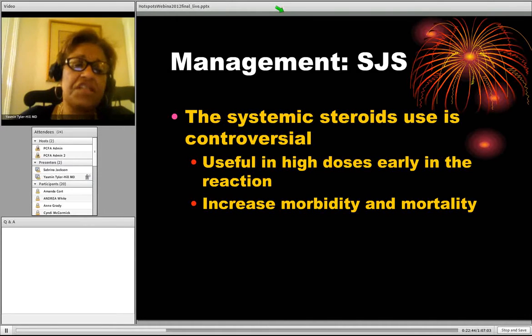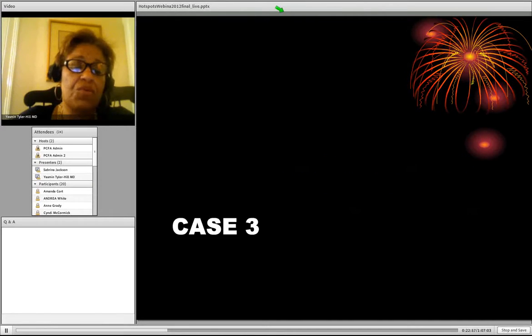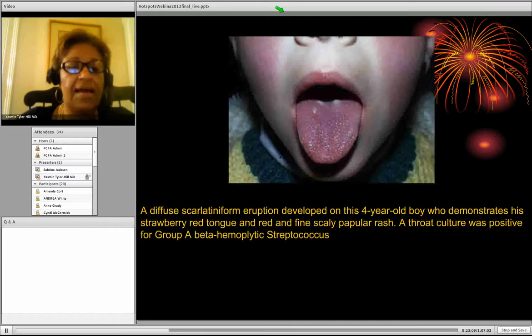The use of steroids is really controversial in this disease. High dose may be helpful early on in the disease process, but they seem to increase morbidity and mortality. I think much of that is related to their immunosuppressive response. So really not the drug of choice or a panacea for the treatment of Stevens-Johnson syndrome, even though it is a hyperimmune status.